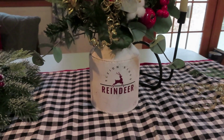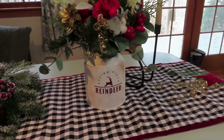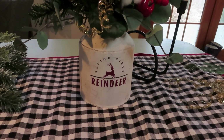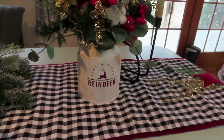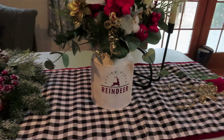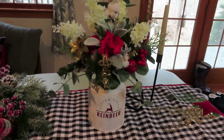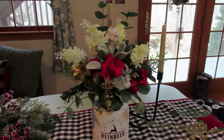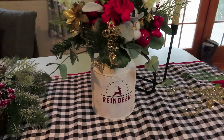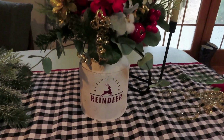I don't know if you remember the little milk can DIY that I did earlier this year, and I created this little winter one. I took off my initial and the established date, and I put this little Cricut sign on it, and it turned it into a beautiful Christmas milk can. All I did was take out some of the summer white flowers and add in some red and some pine and some eucalyptus, and it looks absolutely gorgeous. I absolutely love it, and I love my Cricut machine.